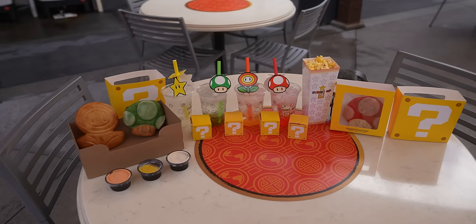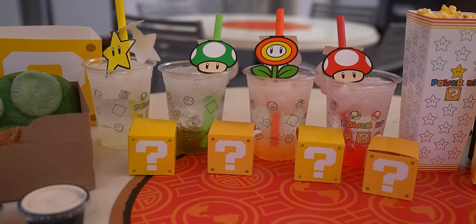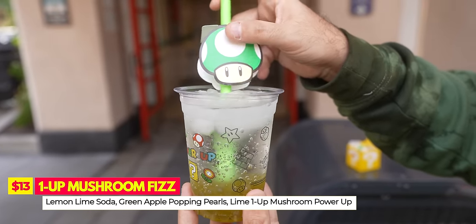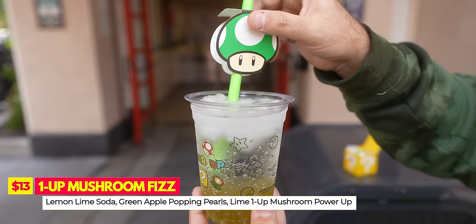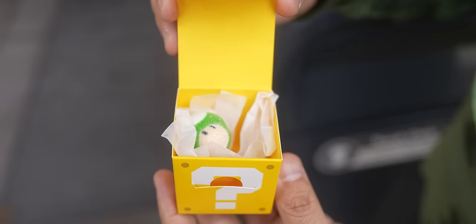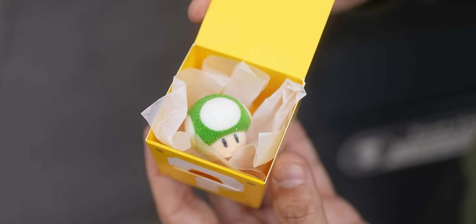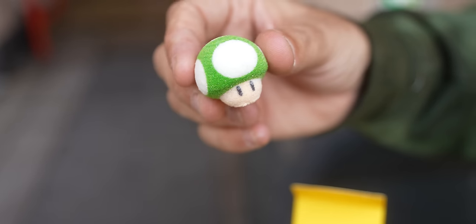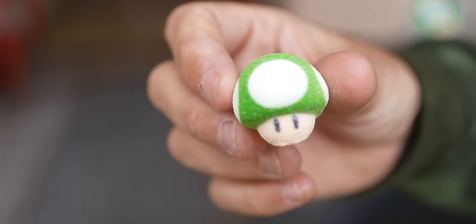We got all the food and we got all the drinks. So we're going to try everything. We're going to start off with one of the drinks. This is the 1UP Mushroom Fizz. It's lemon lime soda with green apple popping pearls and a lime 1UP Mushroom Power Up. Look at that little guy. Oh, my gosh. He looks almost like a 3D printed sugar cube or something.